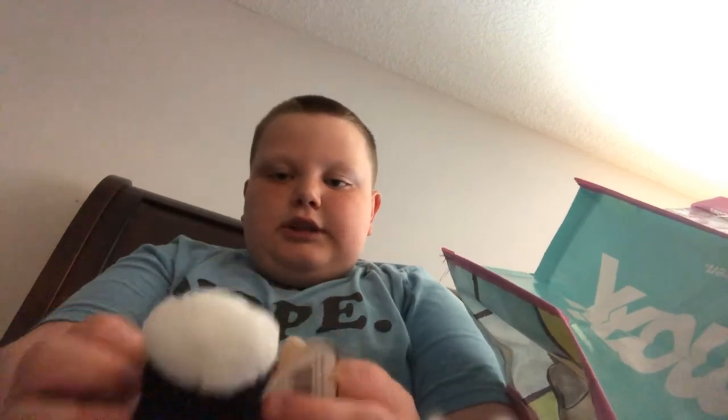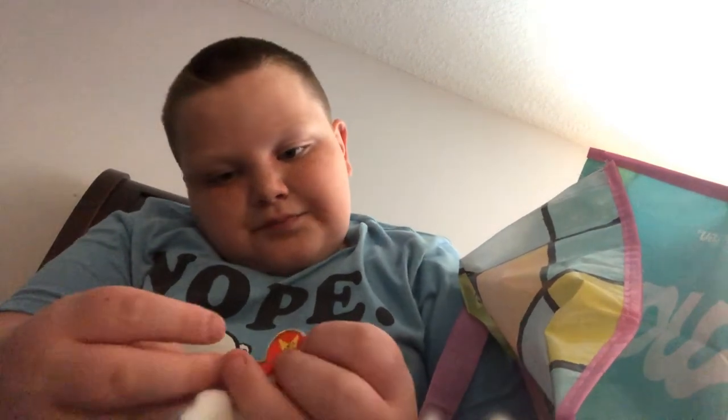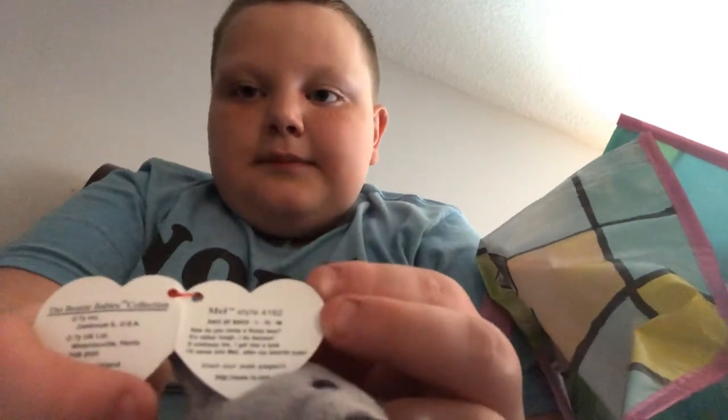Next, we got a cow. This is Daisy. A white patch and white head, black, and here's her tag, and that's Pouch. I mean, Daisy. Okay, there's only a few more left. Next, we have got Mel, I think. Yeah, Mel. He is a koala bear. They are not related to bears, so I don't know why people call them koala bears. But they are normally just called koalas. But here's the koala, Mel. And that's him.